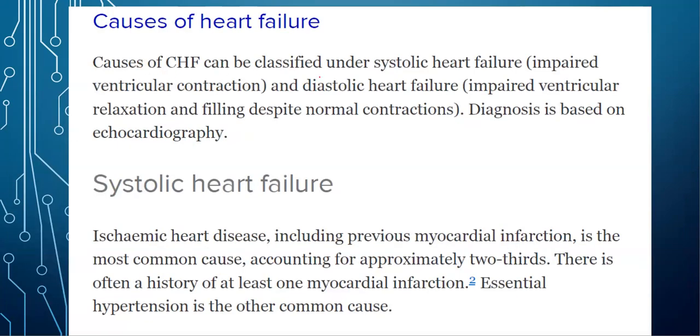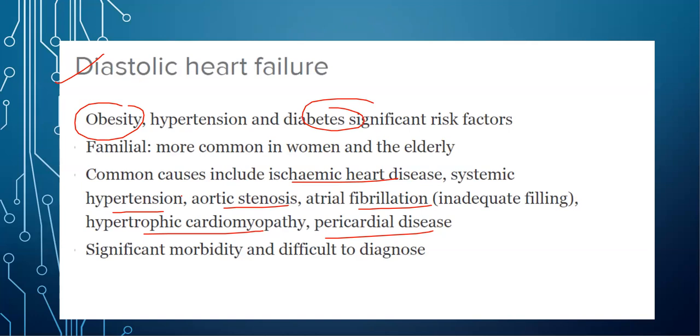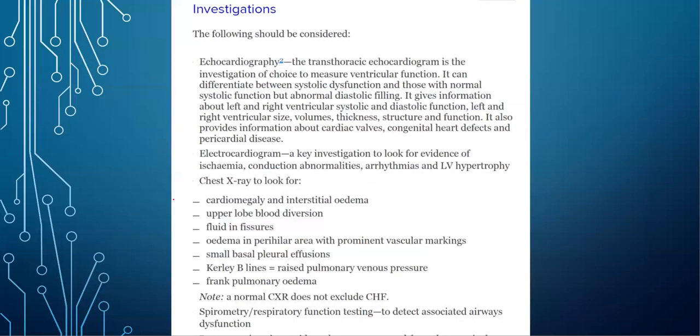Now, this is from JM, causes of heart failure. You can see that systolic heart failure is caused by ischemic heart disease, including previous myocardial infarction, which is the most common cause. Approximately 2/3 of systolic heart failure is caused by ischemic heart disease. And sometimes essential hypertension is also one of the other causes. Whereas diastolic heart failure, most commonly it could also be ischemic heart disease, hypertension, aortic stenosis, atrial fibrillation, hypertrophic cardiomyopathy, lots of other causes, even sometimes obesity and diabetes can be risk factors for diastolic heart failure. But as you can see, the most common cause of heart failure is ischemic heart disease and then hypertension. So that's a basic idea about heart failure.